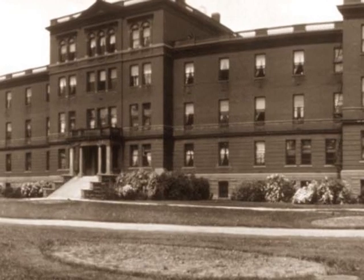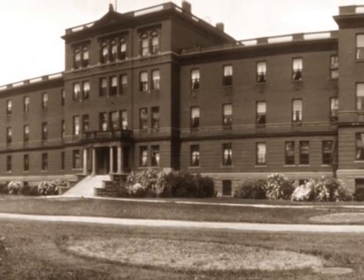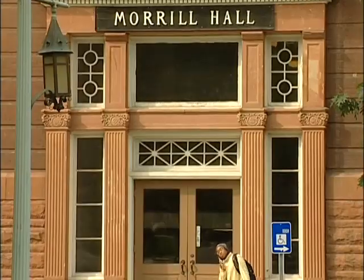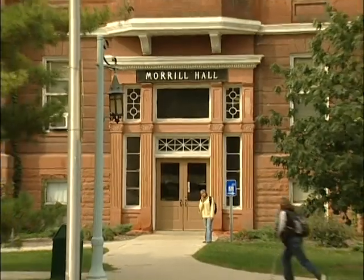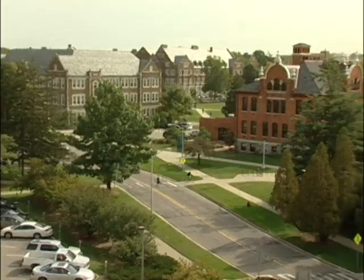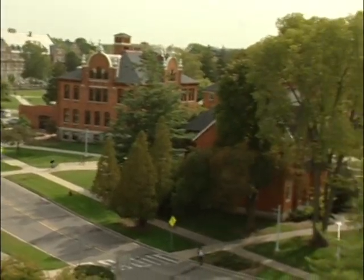Morrill Hall was built here at Michigan State University in 1900 by a firm of Pratt and Copa. And this building is, well, it's a neoclassical building. It's the red sandstone from the Upper Peninsula around the entrance areas and the red brick that is dominant on the circle as you come around.